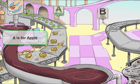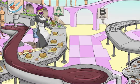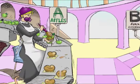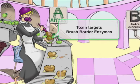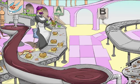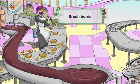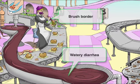So A for apple. And when you picture the apples on the conveyor belts, you'll see that they're being picked up by one of the employees and having chocolate brushed on them. This brushing will remind you of targeting the brush border. The chocolate covering and its close approximation to the chocolate canal will remind you that exotoxin A causes diarrhea. So that's exotoxin A, brush border toxin causing watery diarrhea.